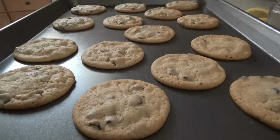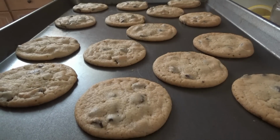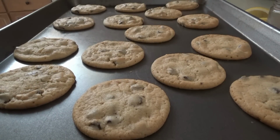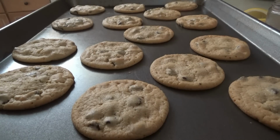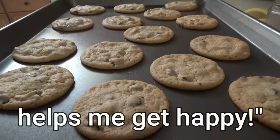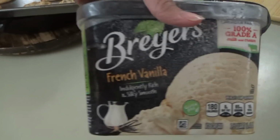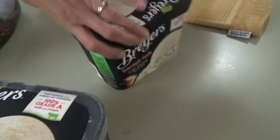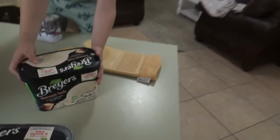They're done. We're making ice cream sandwiches. While the cookies are cooling down, we're gonna take the vanilla ice cream out of the freezer. Are we? We are. Yay, that helps me get happy. We're gonna put Breyer's French vanilla. Oh, we have some French vanilla and some homemade vanilla. I'll take homemade vanilla. This is gonna be something I really like.